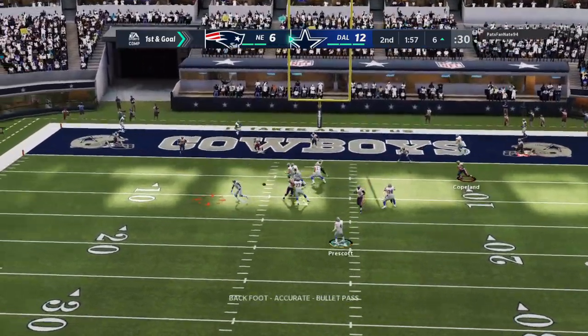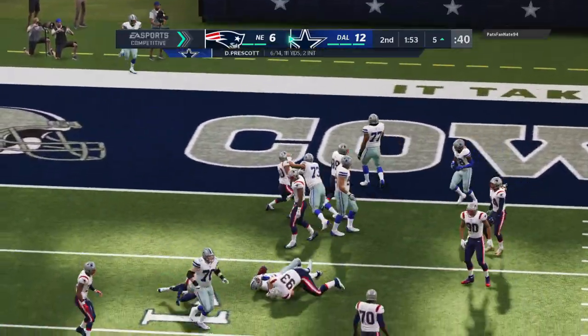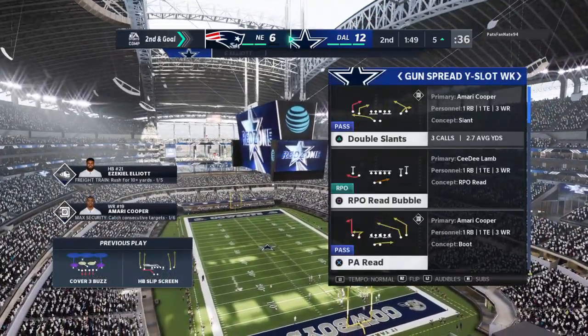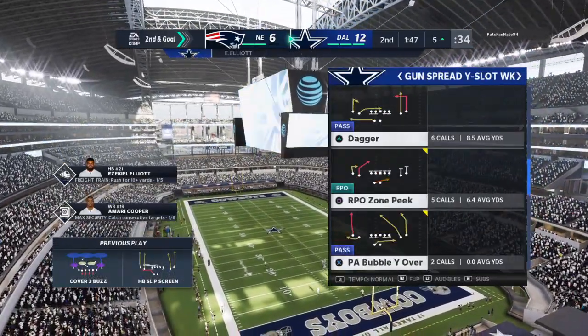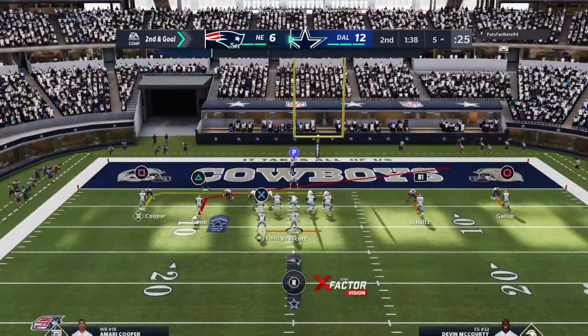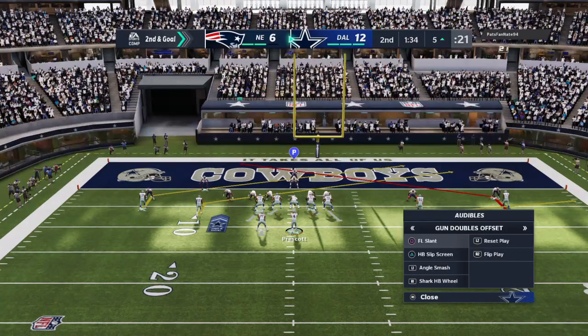Here's Prescott. He'll try and set up the screen. It's complete. And he's brought down right at the 5-yard line. Give him 2 on the play. In order for a screen pass to break big, a lot of things have to come together and be well executed. But all it takes is one small thing to go wrong and keep it from being a big game.